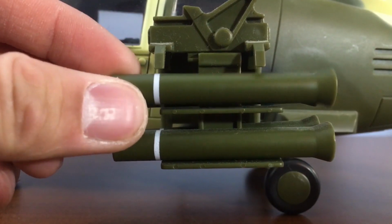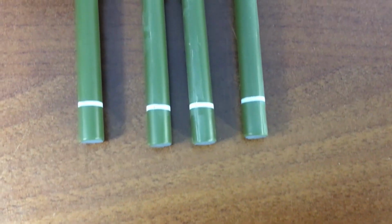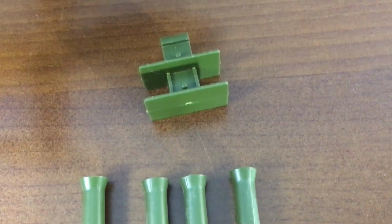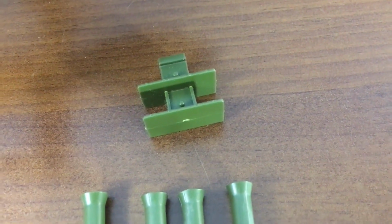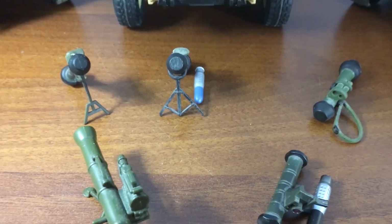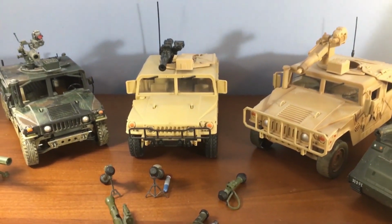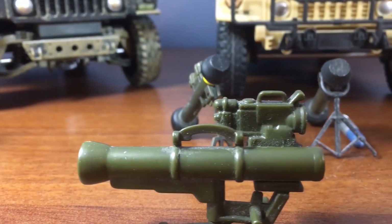Each tube is removable in order to simulate the tubes ejecting once the missile is fired. Customizers could, theoretically, make a 1/18 scale tripod-mounted version of the HJ-8 built around these missile tubes. So, that's about all the ATGMs in my collection. Hopefully this broadened your horizon and gave you a better idea of what's on the aftermarket.